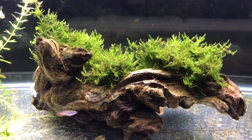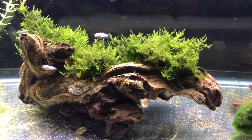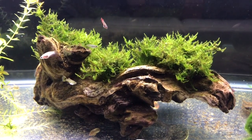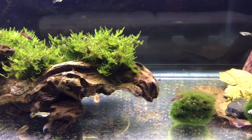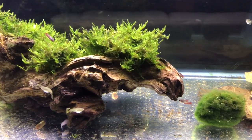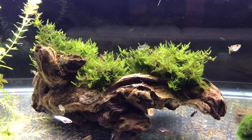They're eating the community Repashy gel food, the Soylent Green Repashy gel food. They also eat a mixed pellet food that we make and crush up. And then they're eating frozen brine shrimp and frozen bloodworms. So right now they are on a very varied diet and they are taking it all really well. I'm really pleased with their progress at this point, and hopefully they will continue to grow and thrive.